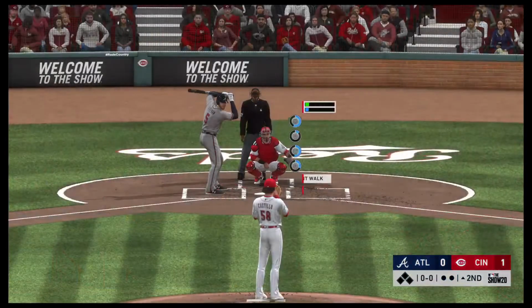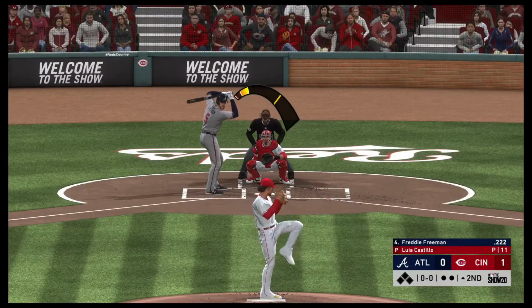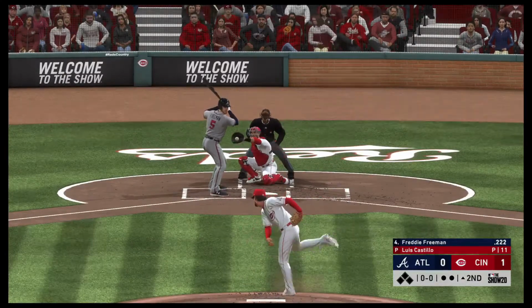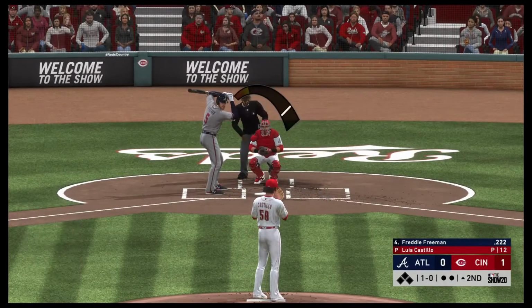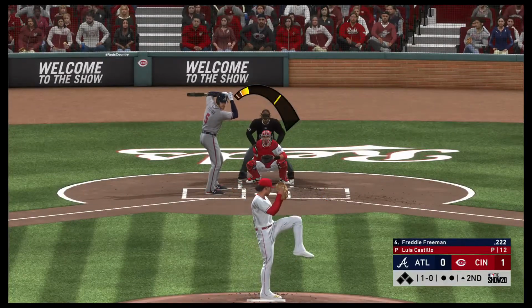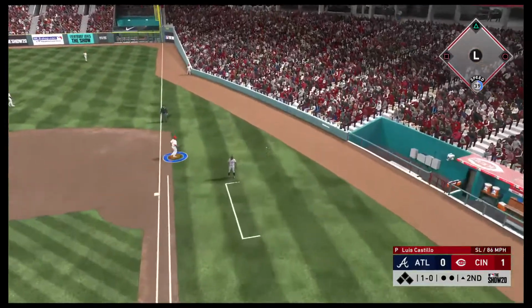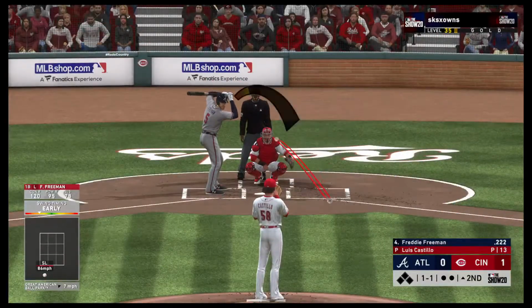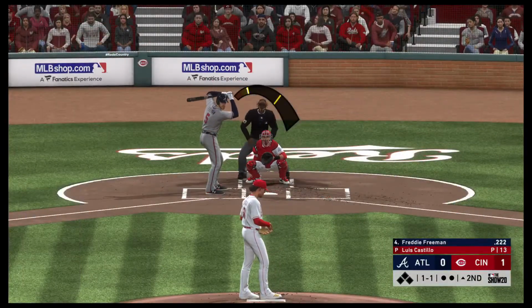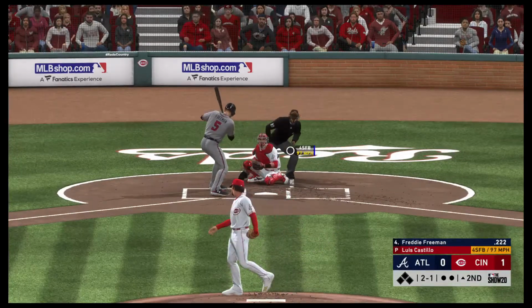Here's the first baseman, Freddie Freeman. Leading off with the infield in the overshift here. Now the pitch. High and tight here to begin the inning. It's ball 1. Can't sit back long enough, and the count evens up at 1-1. Now here's the pitch. 2 balls, 1 strike.